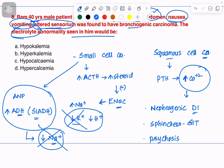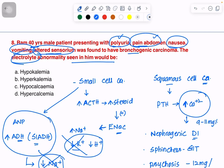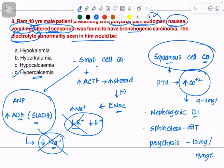Then why is it that there will be altered sensorium? These patients with hypercalcemia develop psychosis. Now, why do you think that there is psychosis in these individuals? See, the normal calcium levels are 9 to 11 milligrams per deciliter, or 9 to 11 milligrams percentage. But when the calcium levels have been elevated up to 12 or 13 milligrams percentage, the calcium will cross the blood-brain barrier and accumulate in the brain. So once the calcium accumulates in the brain, that will result in the development of the altered sensorium or the psychosis. So the answer here is the hypercalcemia.